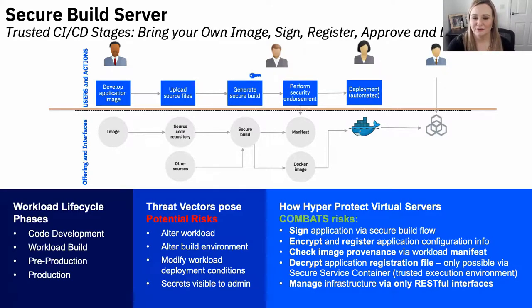You would want to do this because you want to make sure that what's getting deployed, let's say to production, hasn't been altered along the way, that you don't accidentally pick up some last minute changes that you weren't expecting. You want to know that it's been signed off by everybody, all the right checks are in place, it's been verified. So you are going to combat risk with signing the application, you're going to encrypt and register the application.